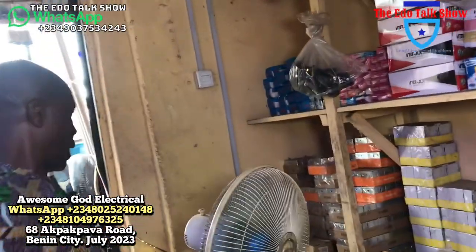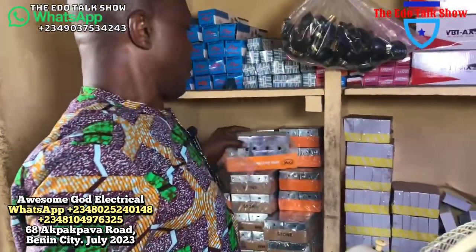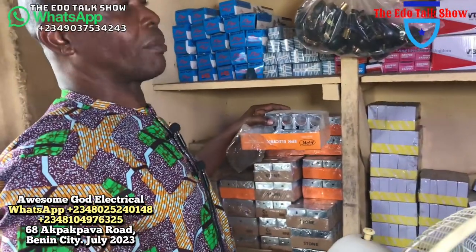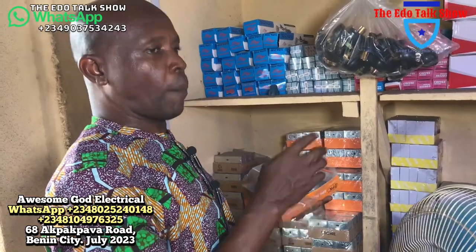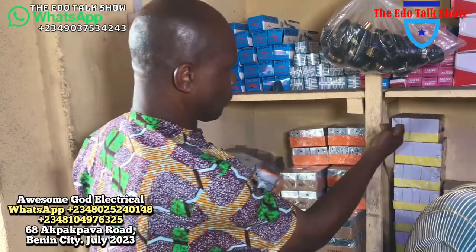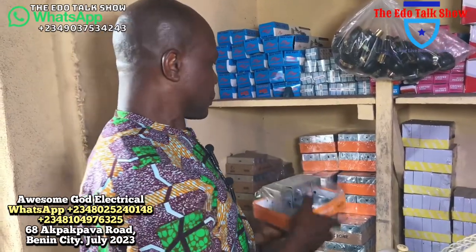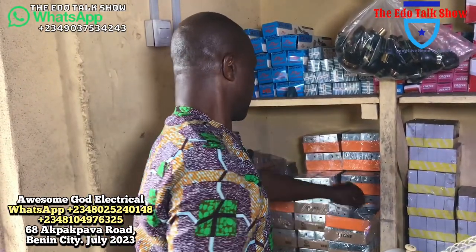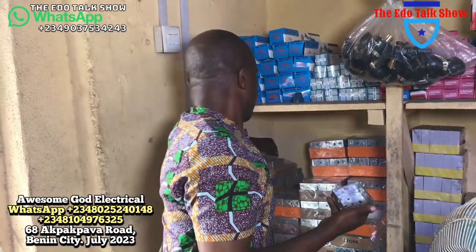So here you have the MK boxes, or you call them knockout boxes. They are essentially used when you are doing your piping. When you tear the wall open, this is what rests inside. This is 3x6. And this is 3x3, sorry. Yes. Why this?